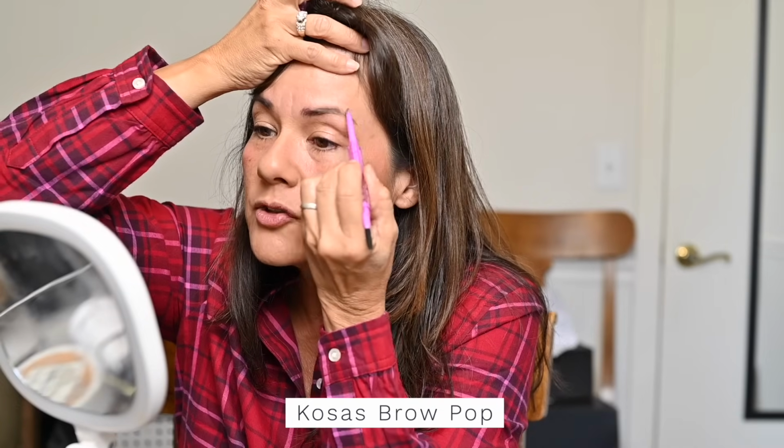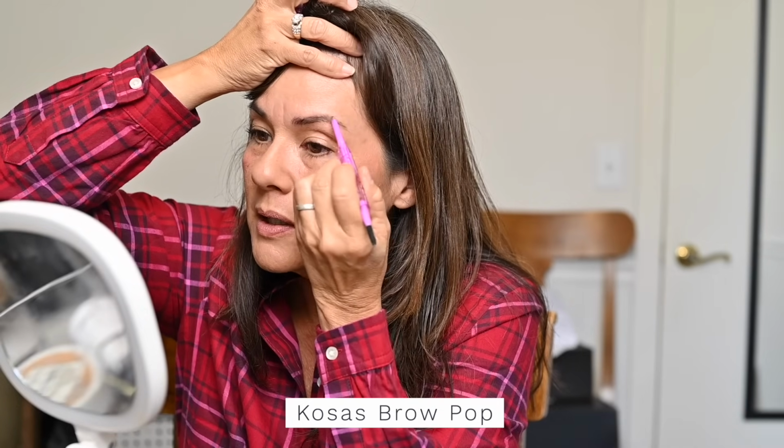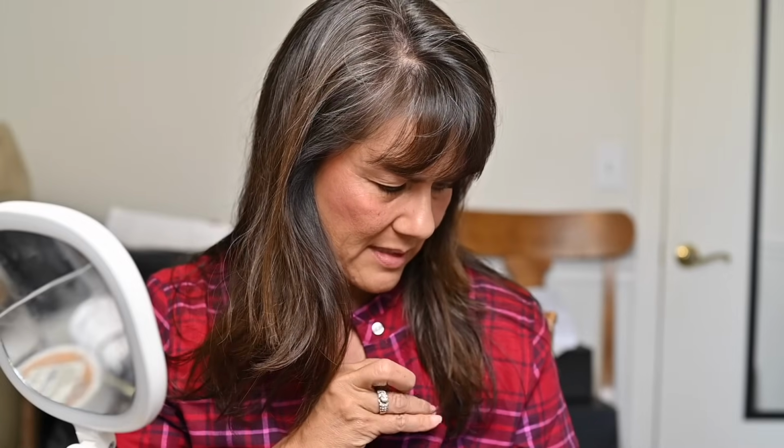Okay, let's see. I'm going to use my Kosas. What is this one called? Brow Pop. So I am wearing a shirt that I bought on Amazon. This is their Amazon Essentials. It was like some ruffle neck flannel, and I guess it was supposed to be a lightweight flannel. I'm trying to see. I guess it's kind of brushed, but to me it's not flannel. It just feels like a softer brushed poplin type shirt. It's the type of shirt that when you wash and dry you're going to have to iron again, whereas flannels kind of just fall out because the fabric is so thick.